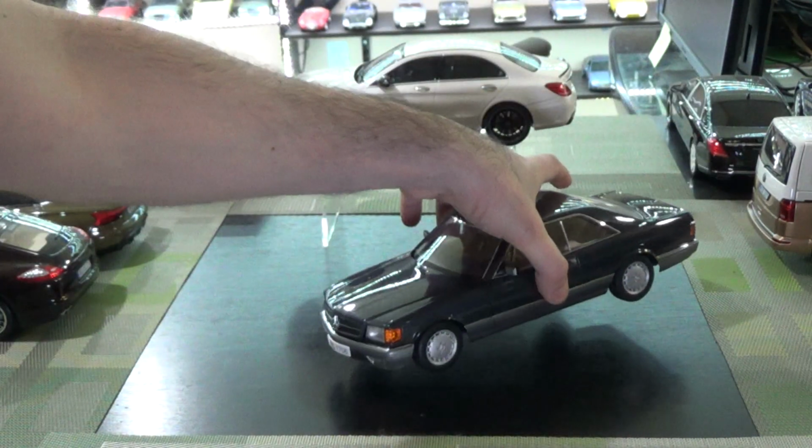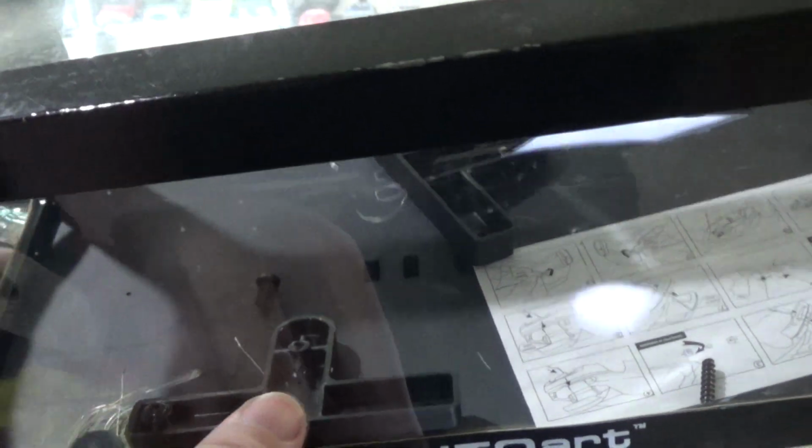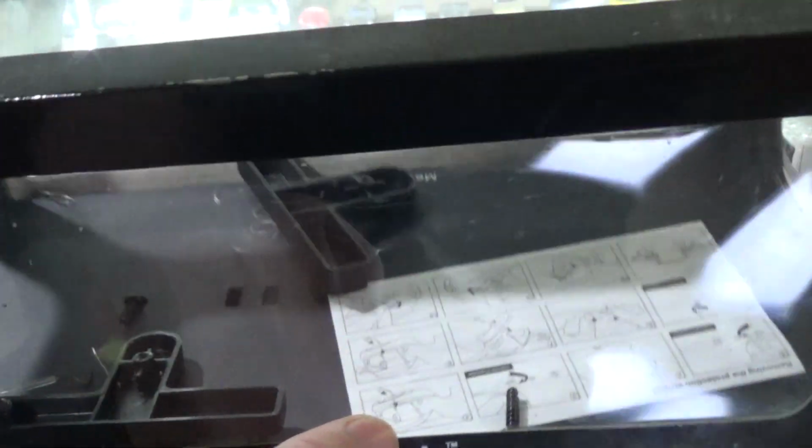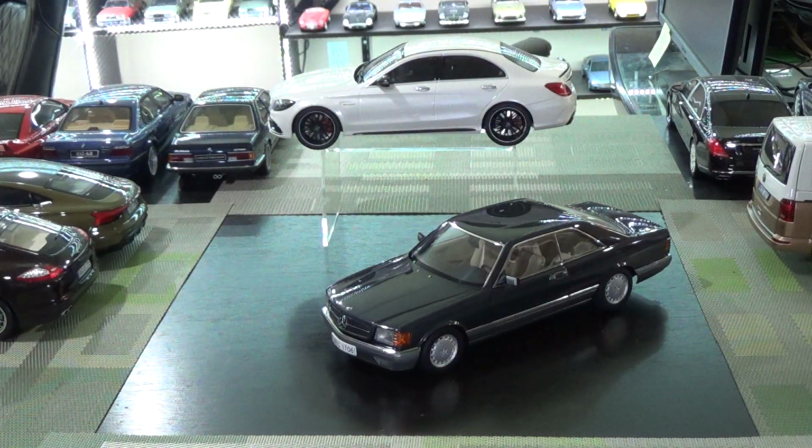Packaging is the slightly updated Millennium. Used to be the Millenniums were the enclosed styro boxes. This is an open window box. It has those annoying metal twist ties to hold the car down, which I hate, but it was brand new in the box. Happy to have it.